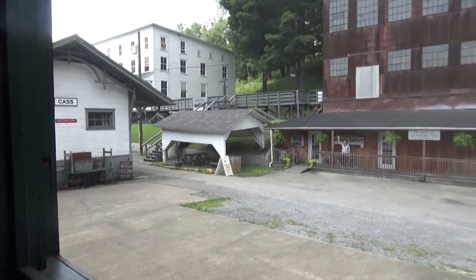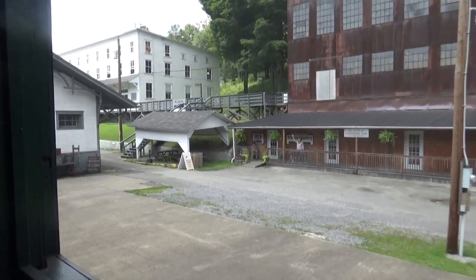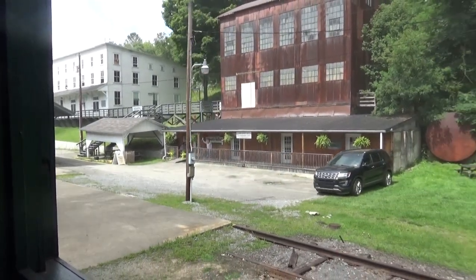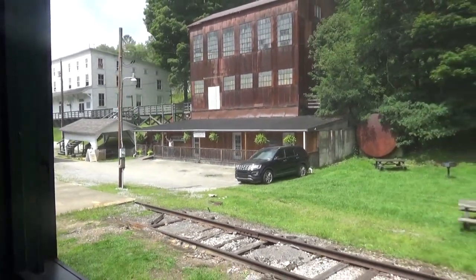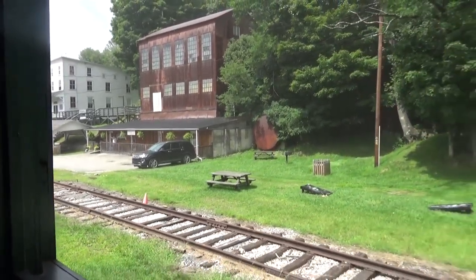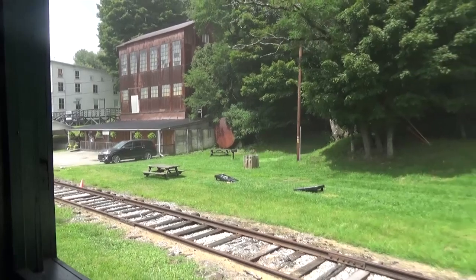the Bald Knob Train. My name is Josh, and I'm your conductor today. I'm the guy standing on the front of the train. More importantly, I'm also your commentator today. Again, my name is Josh. Feel free to ask me any questions you might have.